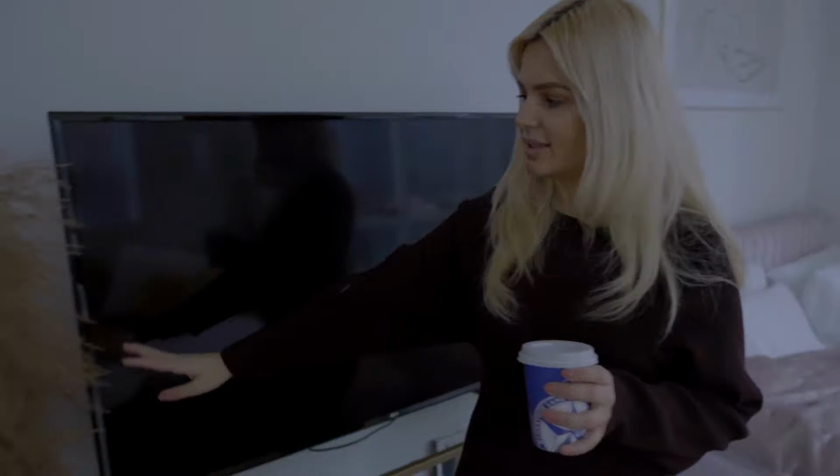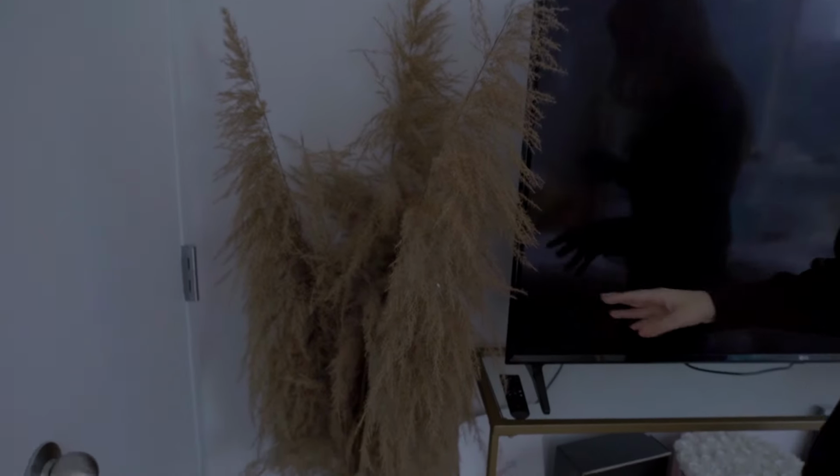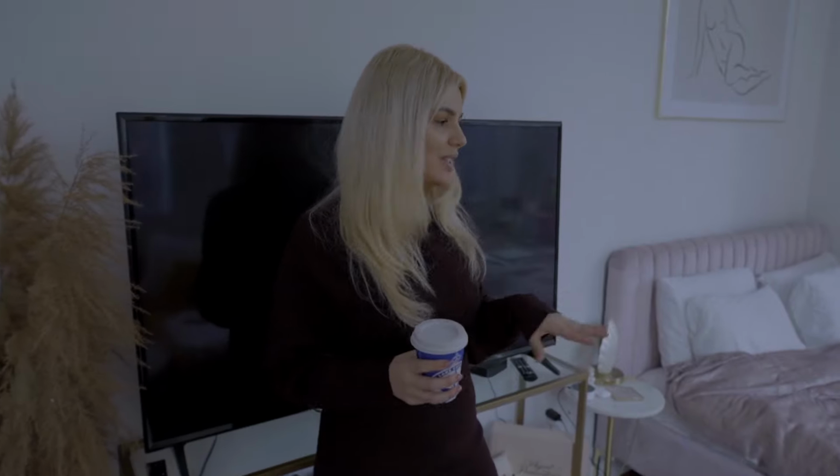And this pampas I have had forever. It's hard maintenance. It's really hard to look after because every single time you gotta clean, like, I vacuum every other day. It's a pain in my ass, but it's worth it. I just love it there. For the pictures, it's always the best thing ever.